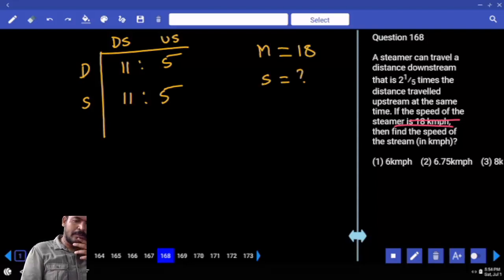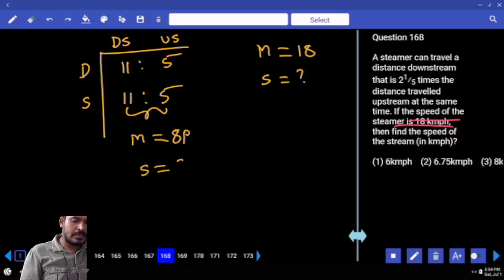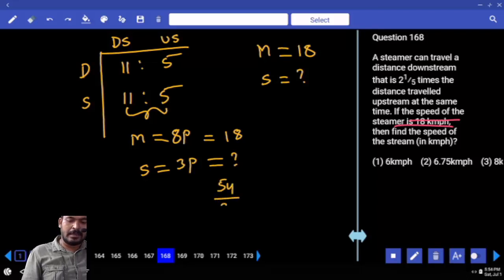Okay. And adding both and dividing by 2, we get the M value. 11 + 5 = 16. By 2, M is how many parts? 8 parts. S is how many parts? 3 parts. M is 8 parts, S is 3 parts. For the 8 parts value is 18, but we require 3 parts value. 3 × 18 = 54/8.